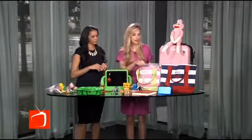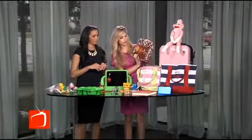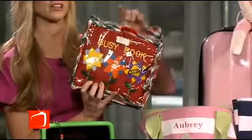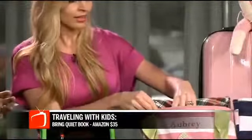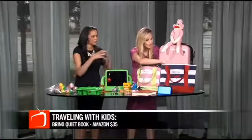So in each of their bags, I'll pack something new. This is a great quiet book that you can buy for about $35 on Amazon, and it takes them through all these fun activities. They can braid and learn to tie a shoelace and all kinds of fun things like that. So it's all about keeping them busy and doing so in a manner that you don't have 10 different bags. It's really all close together.